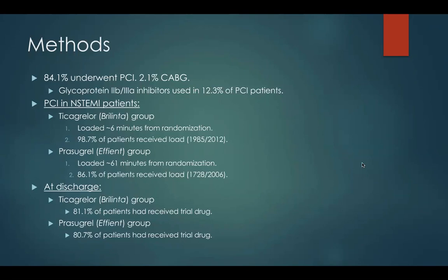As far as the PCI and the NSTEMI patients, in the Brilinta group, they were loaded on average about 6 minutes after they were put into that group, and 98.7% of the patients actually received the load. However, in the Effient group, each of these patients, on average, didn't receive their load until about 61 minutes after randomization, which again, they have to be taken to the cath lab, have to have dye shot, and then they have to have the medication given. And then after it's given, at that point, stenting is done. And so of this group, only 86.1% of those patients received the actual load, which is a pretty significant difference from the other group, which is almost 100% of those patients getting loaded.